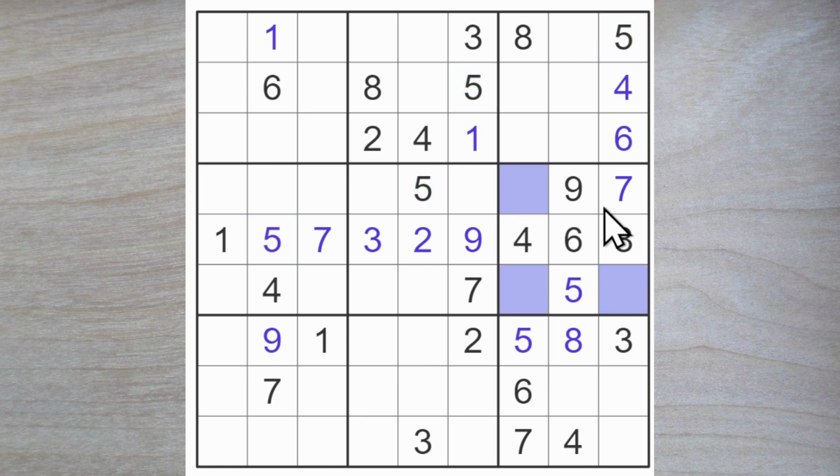Now this is a matter of 1, 2, and 3. Again, not much we can do. A 3 goes here or here, and therefore here or here. I saw something else about the 3s. Oh, that was down here. 3 here or here. Totally unrelated, I'm afraid.